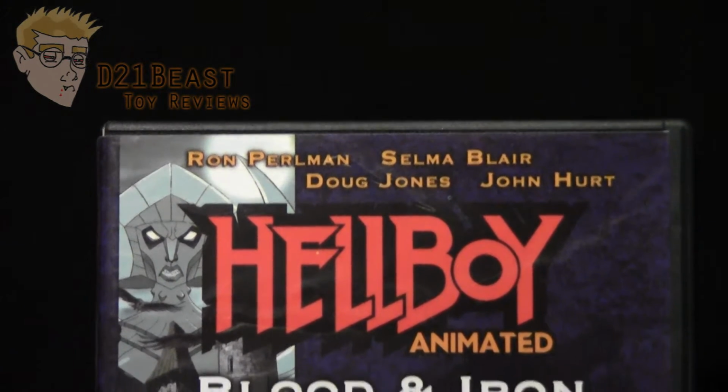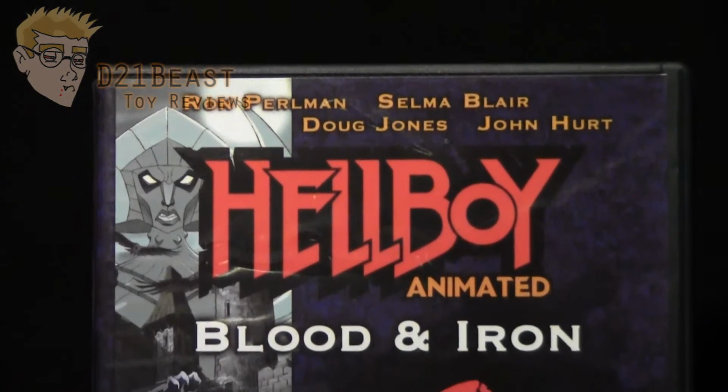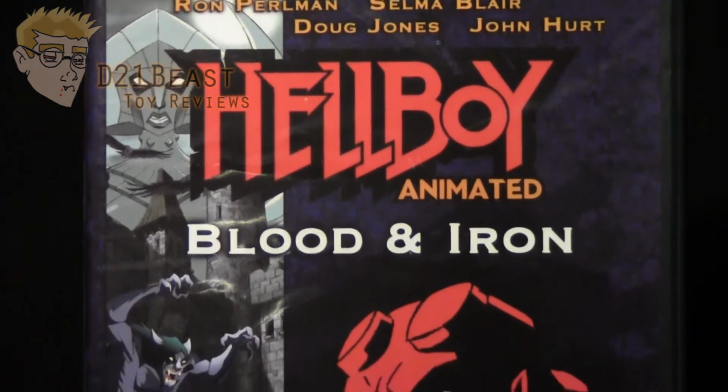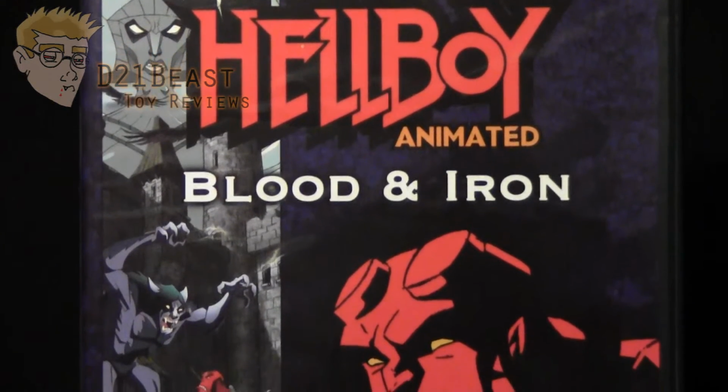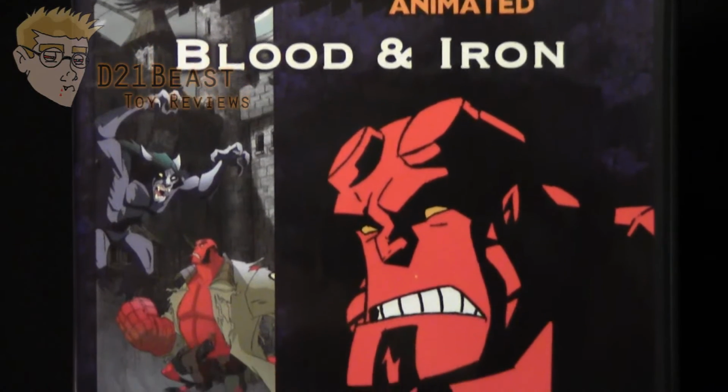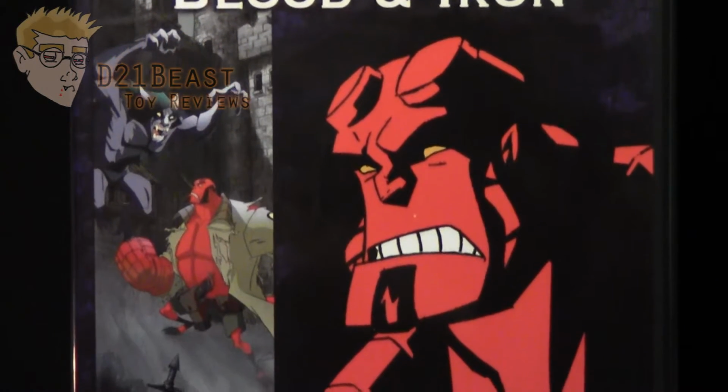As we take a look at this DVD packaging, if you're not familiar with Hellboy and who he is, he's a character who was created by Mike Mignola and first appeared in 1993. Hellboy is part of a supernatural detective agency who hunts creatures that go bump in the night, and they are the ones who bump back. You can see on the front cover of this DVD the sort of creatures that Hellboy takes on.